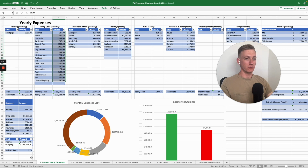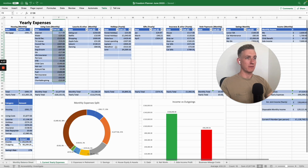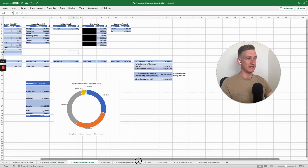So for example, this year we spent some money on a few trips that we're taking later on in the year. And in the yearly expenses tab, I came in here and I just put for June, we spent just over 4K on booking holidays and things like that. That means over the period of an entire year, once it gets to December, I'll see exactly how much we spent on holidays, trips, and doing things together as a family. Same for gifts. I'll have a good idea of what we spent on gifts throughout the period of an entire year down here. And that means I'll have a really accurate representation of what our yearly expenses are.